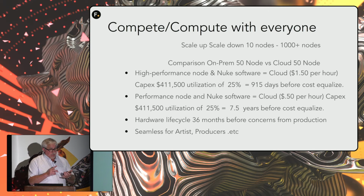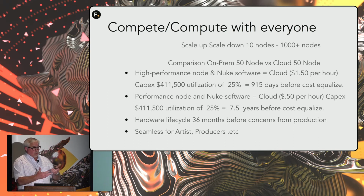And meantime, I have engineers tied up. I have hardware failures. I have all these licensing contracts that I've got to deal with all the time. So it's busy work for the corporations. It's busy work for a company that's supposed to be doing creative work, not managerial work.